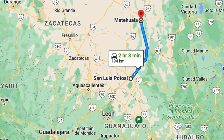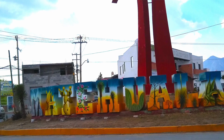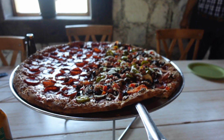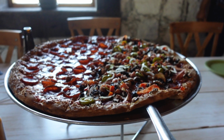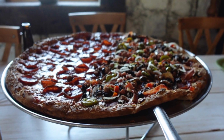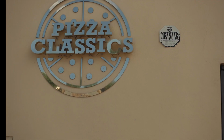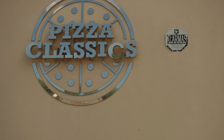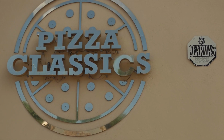Thank you for joining us on our trip to Matehuala, Mexico, located in the state of San Luis Potosi. Our first stop is going to be at this pizza place, which came highly recommended. The pizza that you're looking at was huge. It's like 30 inches across. We're going to be with our friends Juan Carlos and Enrique. Juan Carlos actually lived in Matehuala for quite a while as a young man.